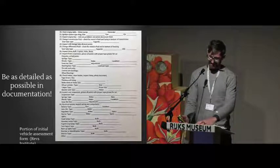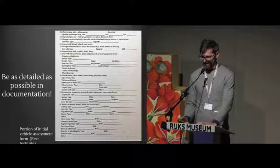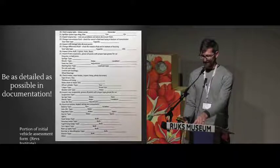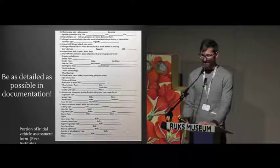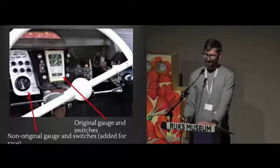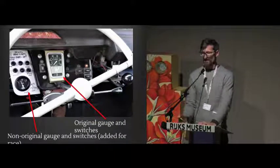Now, establishing a condition of an object is a familiar part of many of our jobs, especially those of us who work directly with museum collections. However, a vehicle can prove challenging as there are a variety of materials and systems at play. When a vehicle is going to be assessed, it's important to have a thorough process to establish as much as can be learned about it before you make any definitive plans. The very first part of an assessment is to get an accurate documented snapshot of its condition.